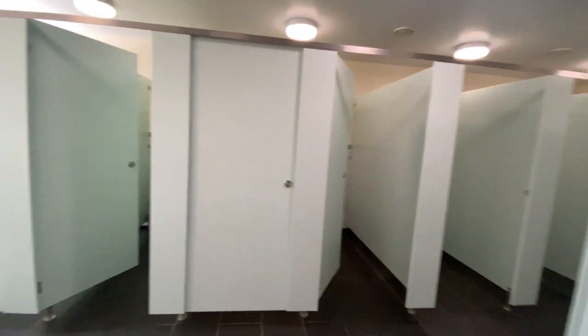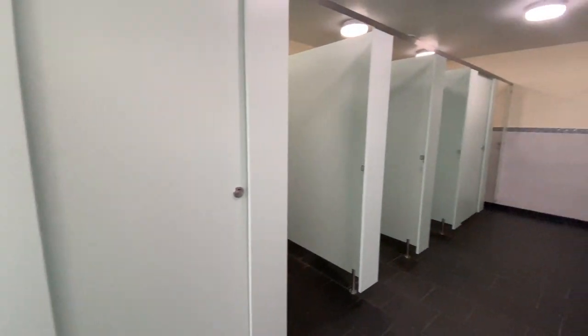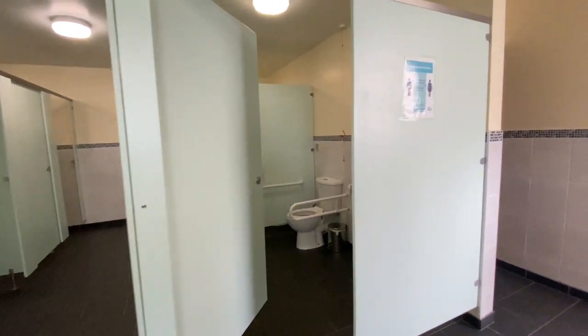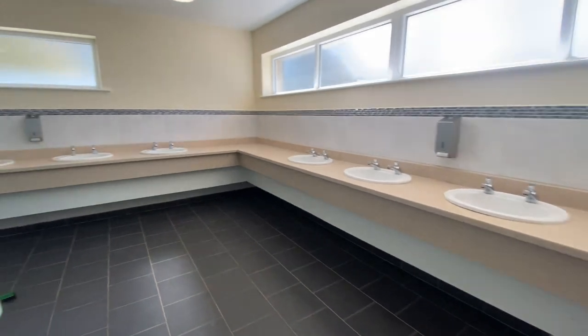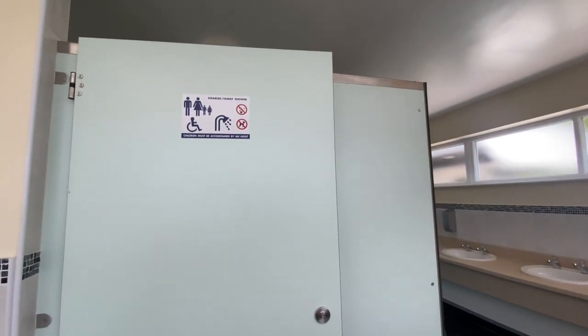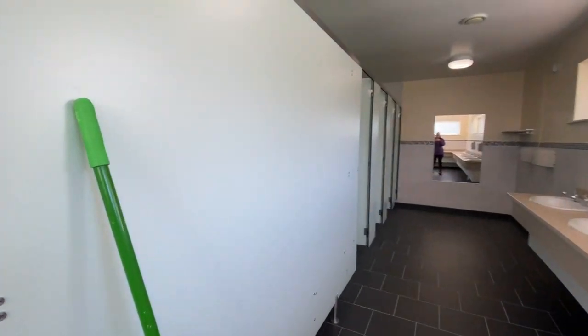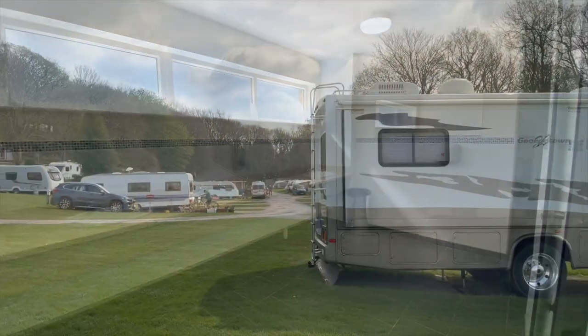And these are the ladies, just as good, absolutely spotless. Toilets down one side. Big disabled toilet there, looks huge. Loads of basins. Hot water in here is lovely. That's the family room there, there's one in the ladies as well. And there's your showers down there. Look, you can see Sammy in the mirror, so you know it ain't me. Let's get back out of the sight.